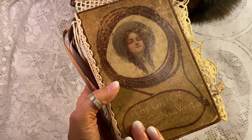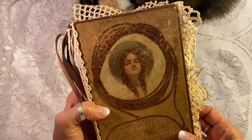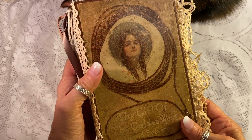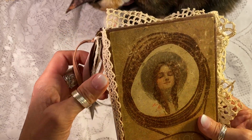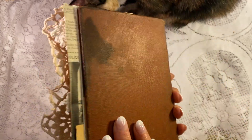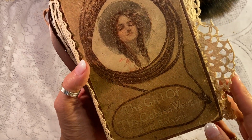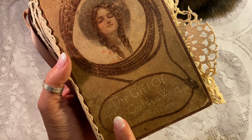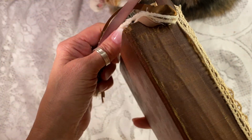I just did an antique book haul from my road trip. I videoed yesterday all of my finds, and this was the first one that I made into a journal. It took me less than 12 hours to rip this open and get started. So let me show you this beautiful book from 1912, 13, I believe, The Girl of the Golden West. It is a wonderful book.